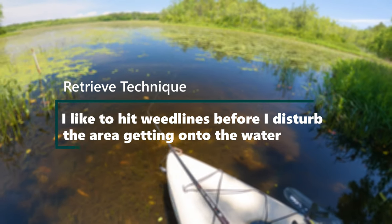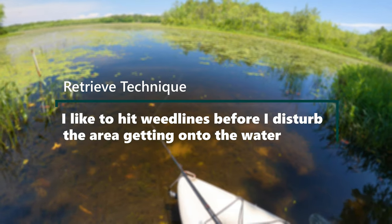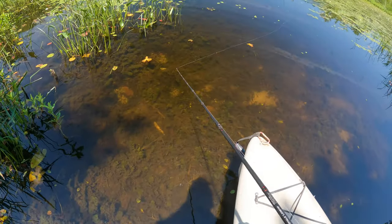Cause, yeah, a lot of sunnies going around, and the sunnies are hitting all the bugs. So if there's a bass just chilling in the weeds, I wanna get him before I spook him with the kayak. Like right there. A little sunny right there.